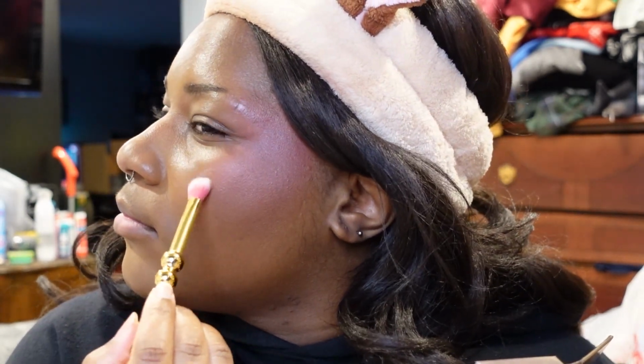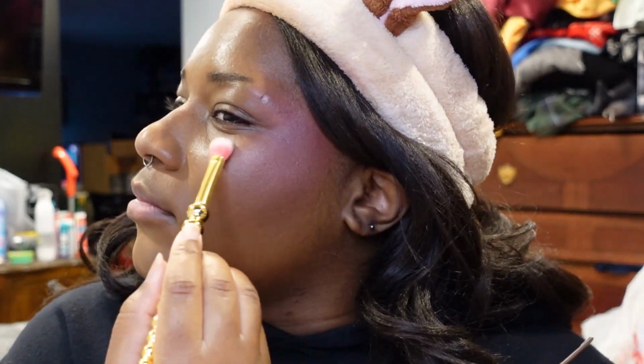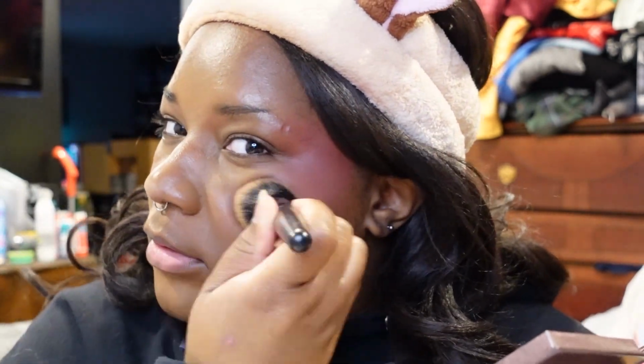I'm going to put a lot on the tip of my nose. I think it does blend in pretty well. Oh, not this side. This side looks a little bit better. I'm just gonna blend it in a little bit. And I still think it looks pretty good.